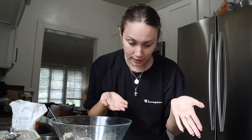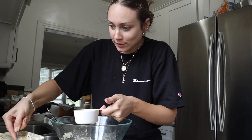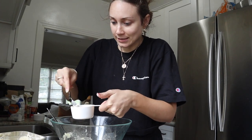1/4 cup of vegetable oil. Kitchen is not where I thrive, guys. If this turns out good, I will be very impressed. Butter alternative, that's vegetable oil spread. I don't know about this.